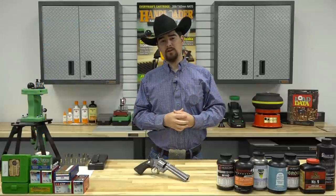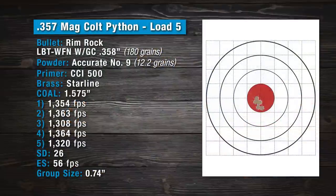And then rolling right along, we switched over to a favorite powder of mine, Accurate Number 9. I used the heck out of this powder in everything from 300 Blackout to 357 Magnum, all kinds of different cartridges.